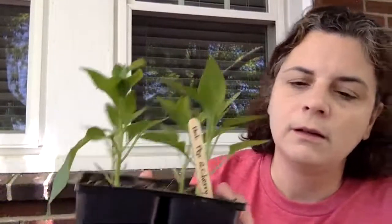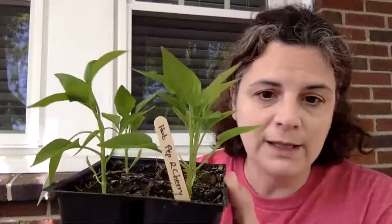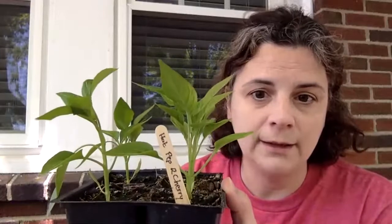Another thing I'm going to plant in my garden are two different types of peppers. Shishito peppers, which are not too hot and are sort of a light green yellowish color. And then these peppers, red cherry peppers. These are going to be super spicy and round and red.